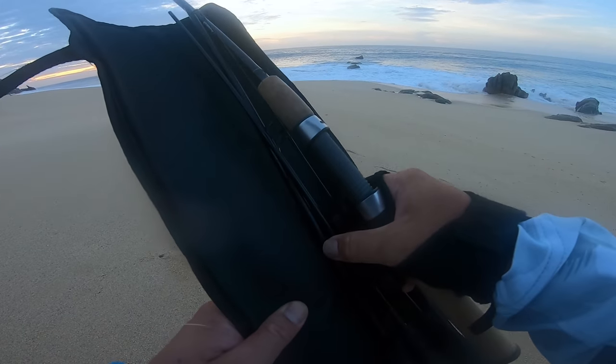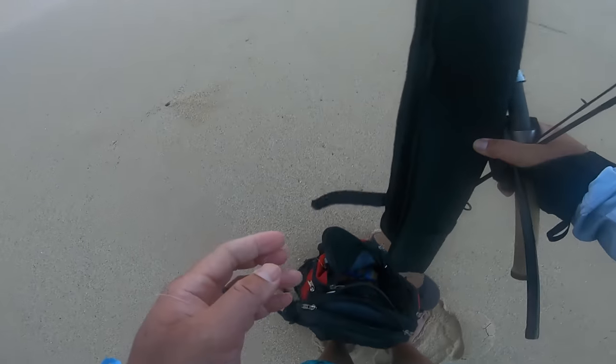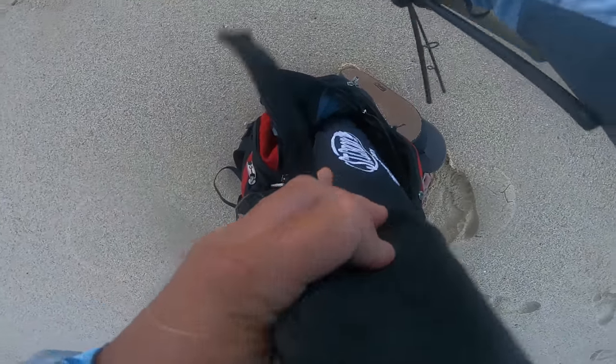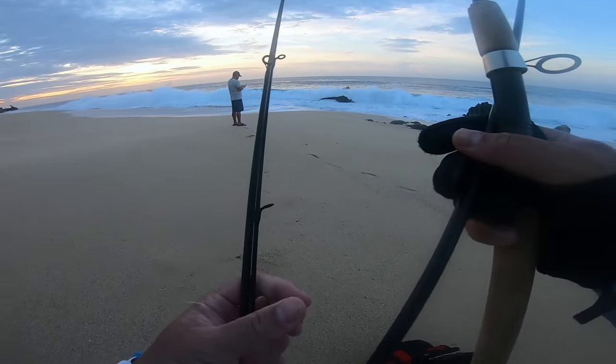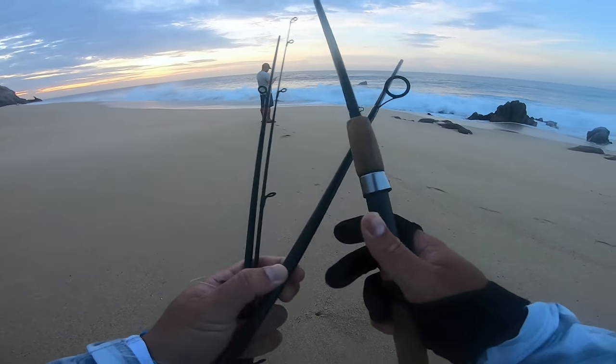Cabo San Lucas, travel rod. See if we can't pull off some sort of miracle.